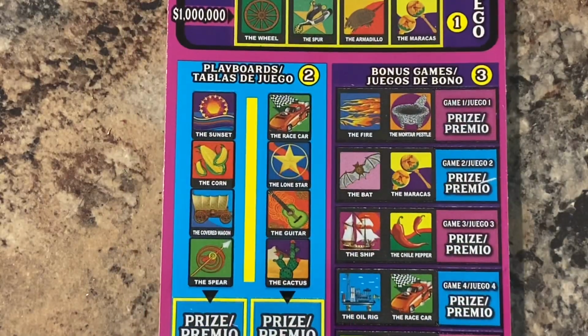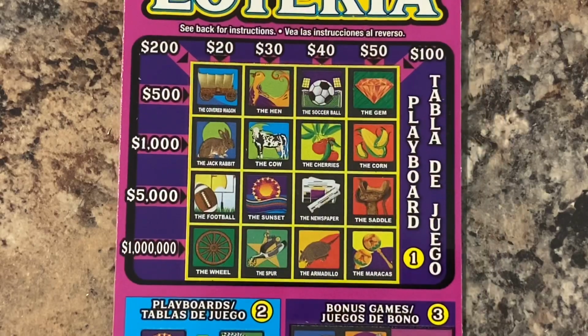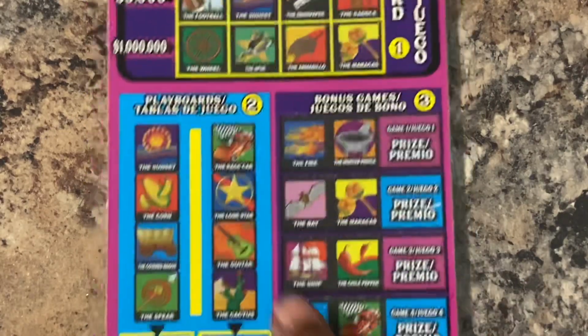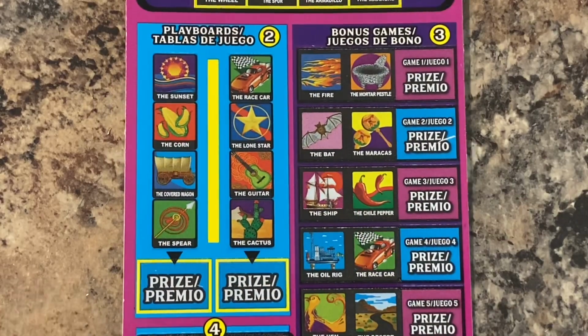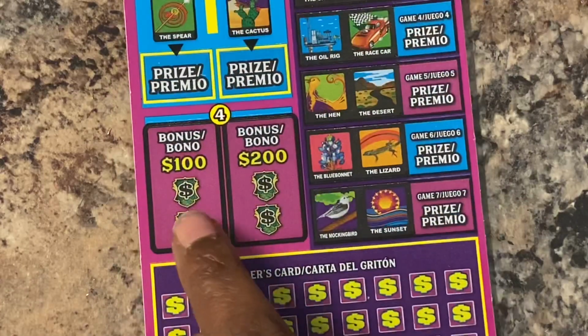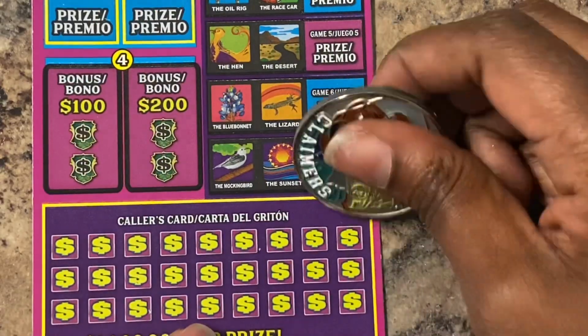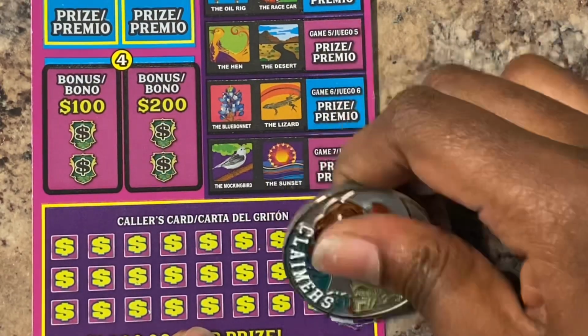There's a new one out. Of course, you know this game. It is like picture bingo. Here's our main play area here. We have these two play cards here, and then we have this bonus area here. Here's the caller's card. Let's see what we got.